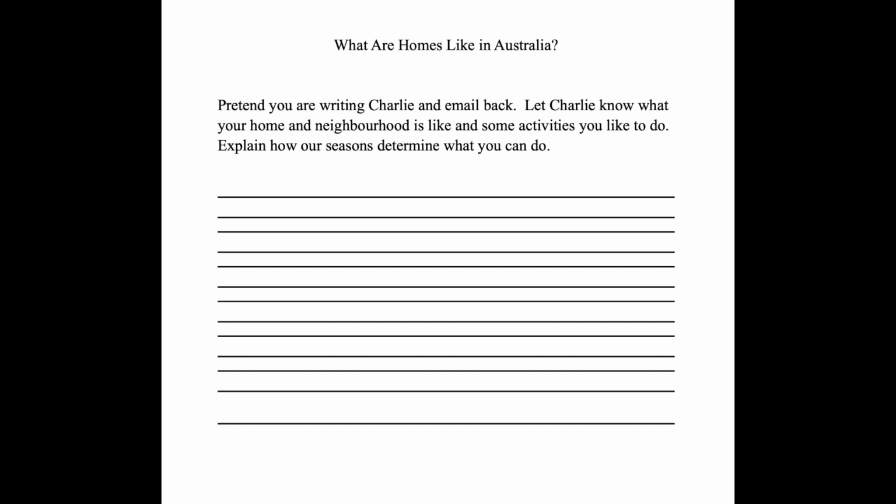So here it says, pretend you were writing Charlie. It's supposed to say an email back, not and email back. So we're going to pretend we're writing Charlie an email back. Let Charlie know what your home and neighborhood is like and some activities you like to do. Explain how your seasons determine what you can do.